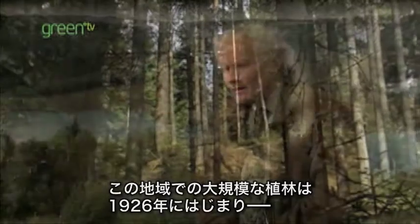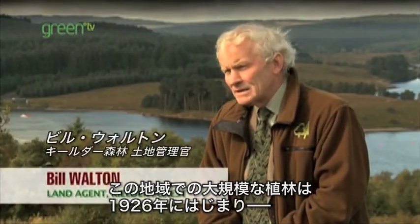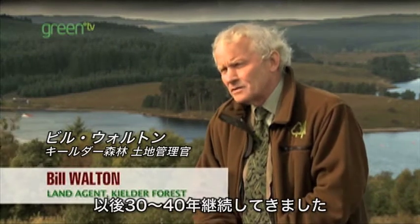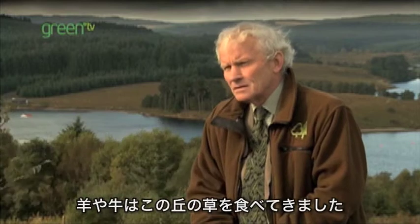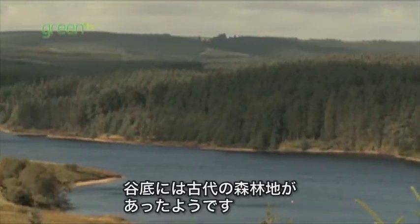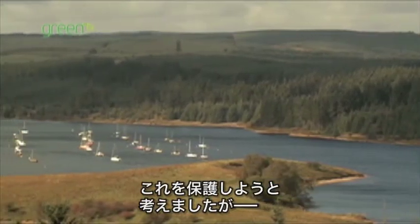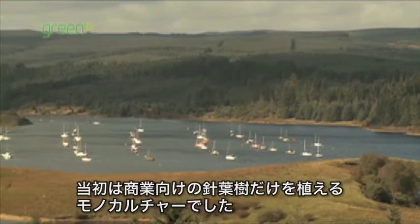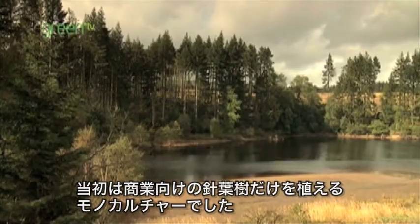Well, prior to the large-scale afforestation of this area, which began in 1926 and continued for the next 30 or 40 years, done of course by the Forestry Commission, these hills would be grazed by sheep and by cattle. There would be some ancient woodland in the valley bottoms. We've sought to preserve and to look after that, but the initial planting was monoculture. It was mainly commercial conifers.